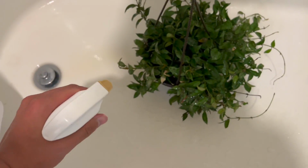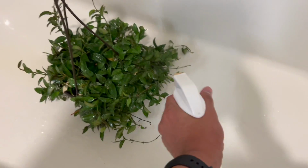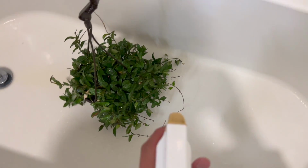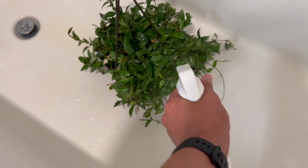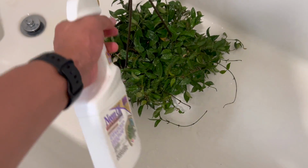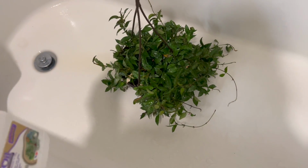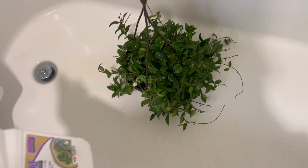Okay, this should work. Like that. Okay, I don't know what happened. I guess the camera just crashed, but I hope this is enough. Spraying all over the plants. And I will go ahead after this clip, pick it up, and then spray the bottom of the leaves as well. But that's pretty good.